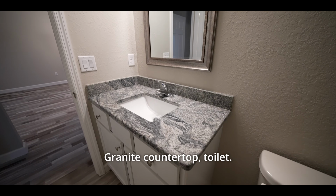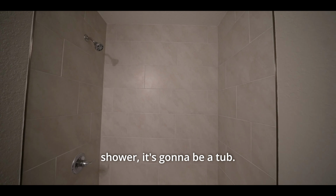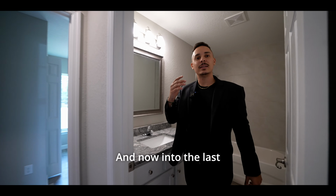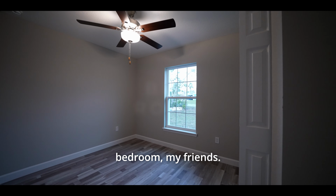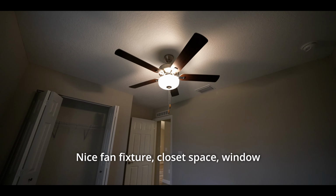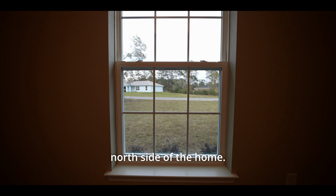Granite countertop, toilet. Instead of a walk-in shower, it's gonna be a tub. You're also gonna have that ceramic backsplash. And now into the last bedroom, my friends. This is gonna be the same size as the other guest bedroom. Nice fan fixture, closet space, window north side of the home.